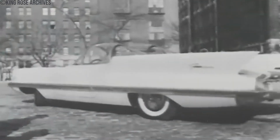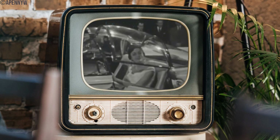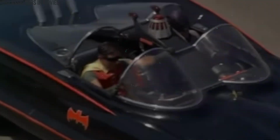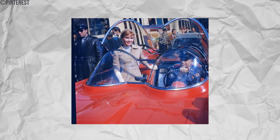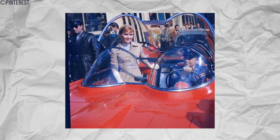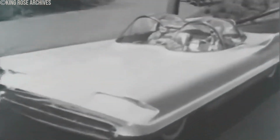The Lincoln Futura was never put into production, but its impact was significant. The car's distinctive design caught the attention of Hollywood producers, leading to its transformation into the Batmobile. This connection to pop culture has made the 1955 Lincoln Futura a legendary concept car, demonstrating how futuristic design can capture the imagination and leave a lasting legacy.